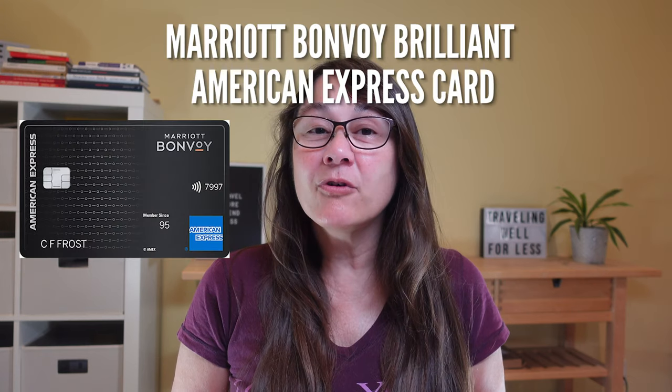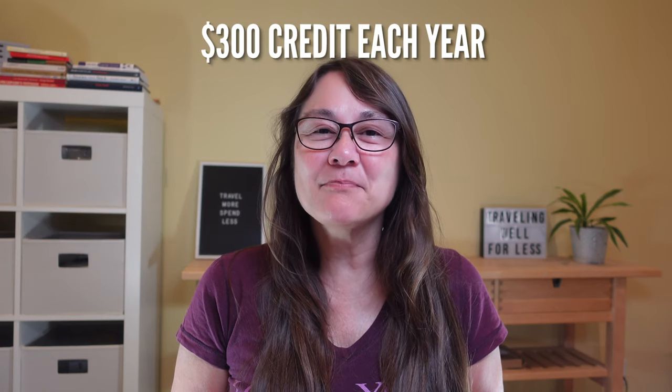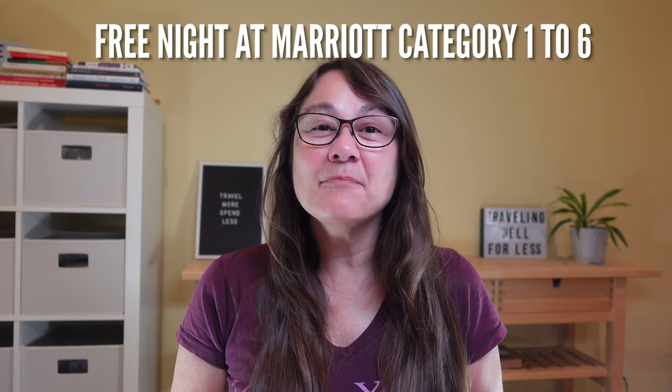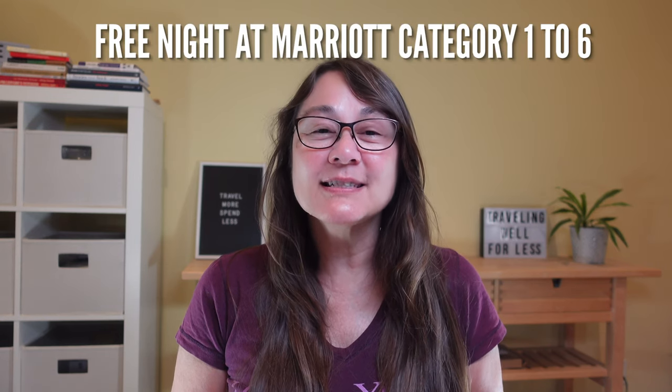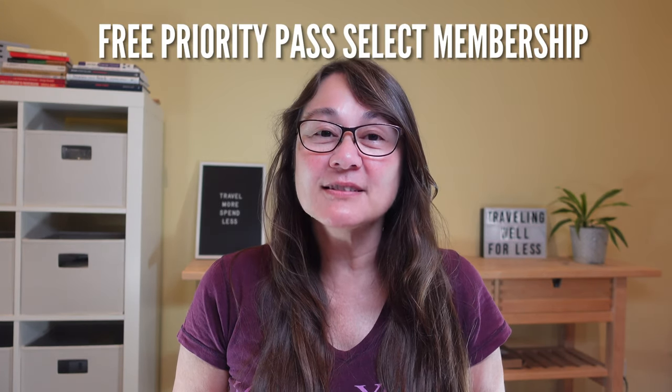The Marriott Bonvoy Brilliant American Express card offers a welcome bonus of 75,000 points after spending $3,000 on purchases in the first 3 months. You get up to $300 in Marriott statement credits and a free night at any Marriott Category 1 through 6 hotel every year. This card includes a free Priority Pass Select membership, which gives you free airport lounge access at thousands of airport lounges all over the world.